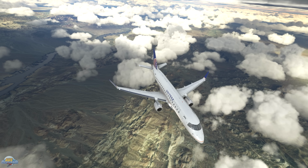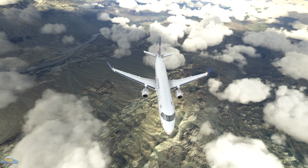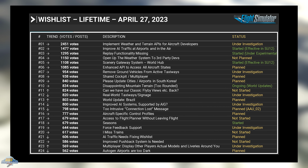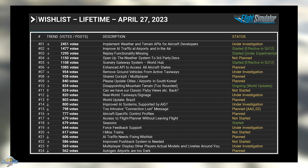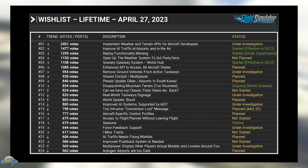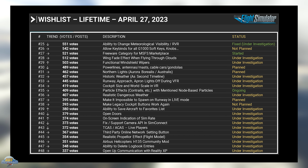Currently, we haven't seen an update to the development roadmap or a feedback snapshot for some time now. Last time we heard, the Scenery Gateway is ready to go, and we should see that release when it comes to World Update 14. Other features we've seen marked as planned are Shared Cockpit and Multiplayer, power lines, antennas, masts and cable cars, and the Northern Lights, and Particles is still being worked on.